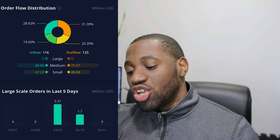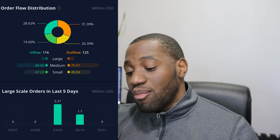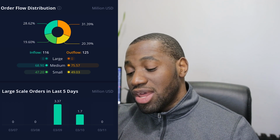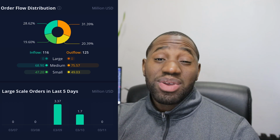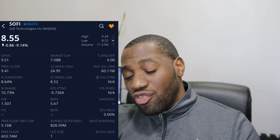And then when we analyze the numbers even further for the small-scale orders, which tend to represent the retail side, we had more selling than we had buying. And then when we take a look at what happened on the medium, we had more selling than we had buying. And then when we take a look at the large, which represents whales, institutions, and funds, that's where we had 0 on both sides. And then when we take a look at the turnover ratio, it was at 8.64%.